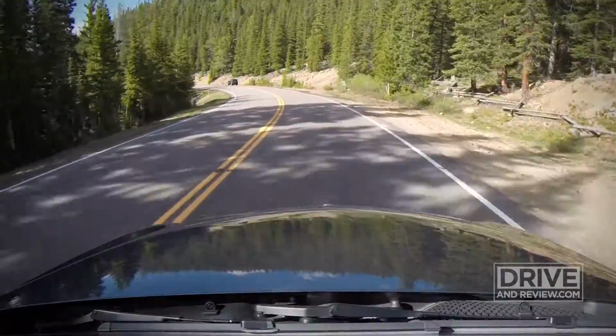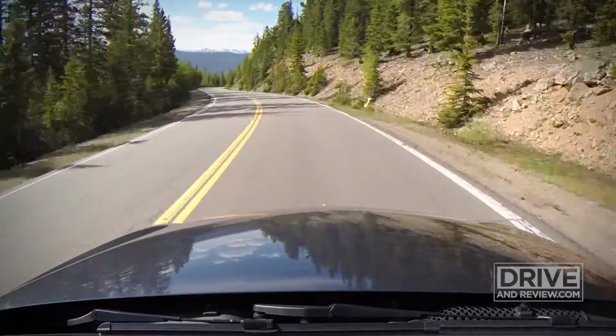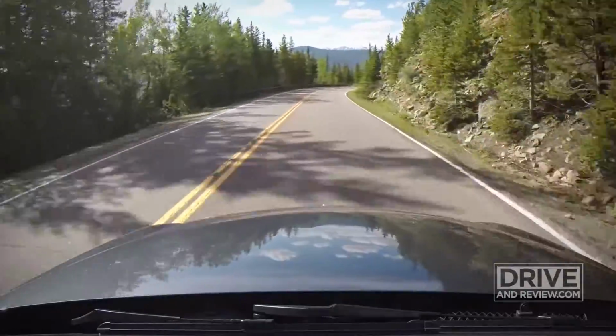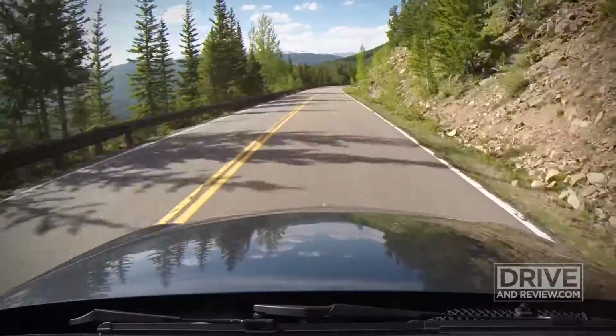I don't know how much the camera is picking up here, but it's just really tight, very ribbony. It's got a lot of ups and downs, and I'm on a gradient going down here. This is a big, heavy car, and it gets down these hills really quickly. I've got to be on the brake, but then of course I don't want to be riding the brakes too. I don't want to overheat them.